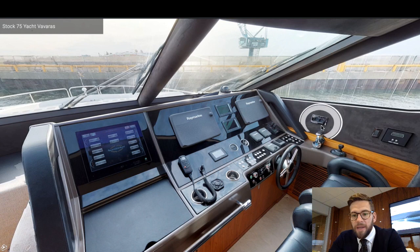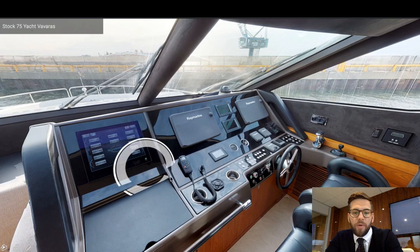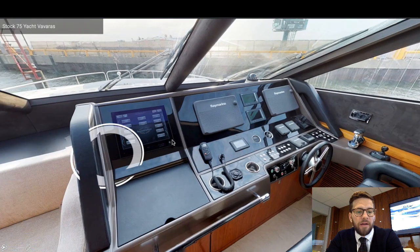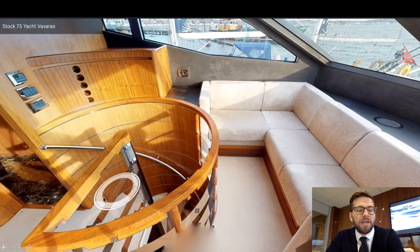And as you may be able to see, the eagle-eyed guys and girls will be able to see all European plugs all the way throughout the boat as well. So good helm area, dual seat, lots of seating group area around here as well. So perfectly able to have a look up.